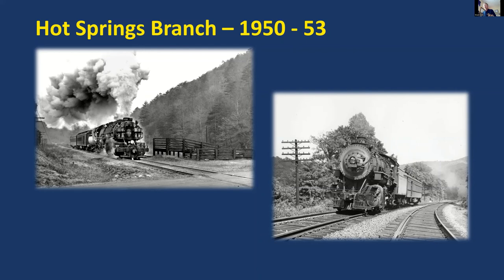That is a modern Pullman car that's on the rear of the train, the second car, the combine. That car still exists. It was built in 1911, and if you wanted to see it, you could go down to Clifton Forge, and we have it on display with the Chesapeake and Ohio Historical Society.